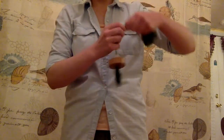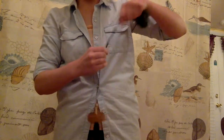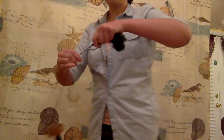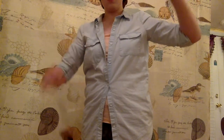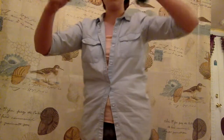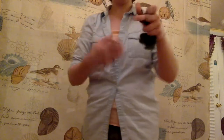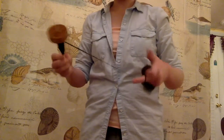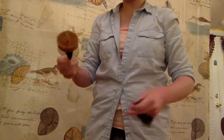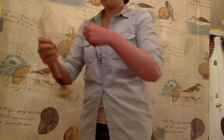I will demonstrate on the high whorl first. I will be spinning them as drop spindles. And that is how you would spin a high whorl. Here's how you spin a low whorl.